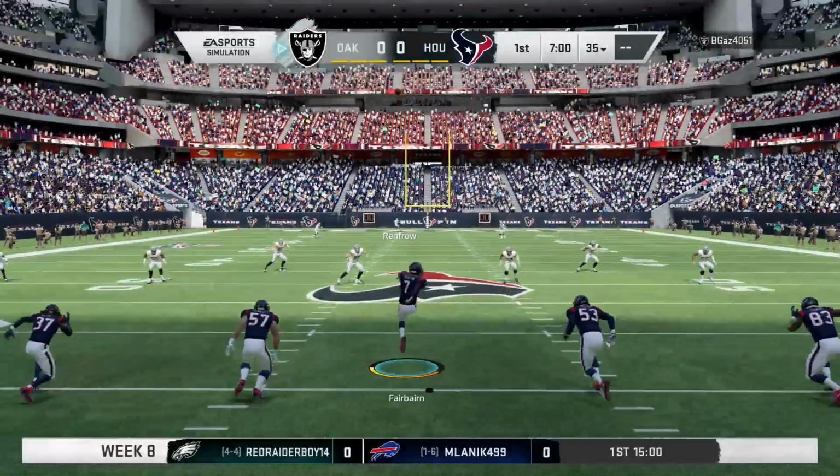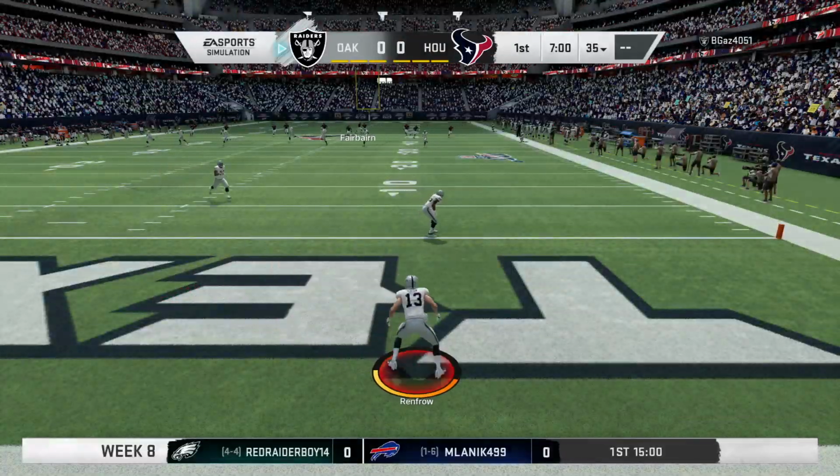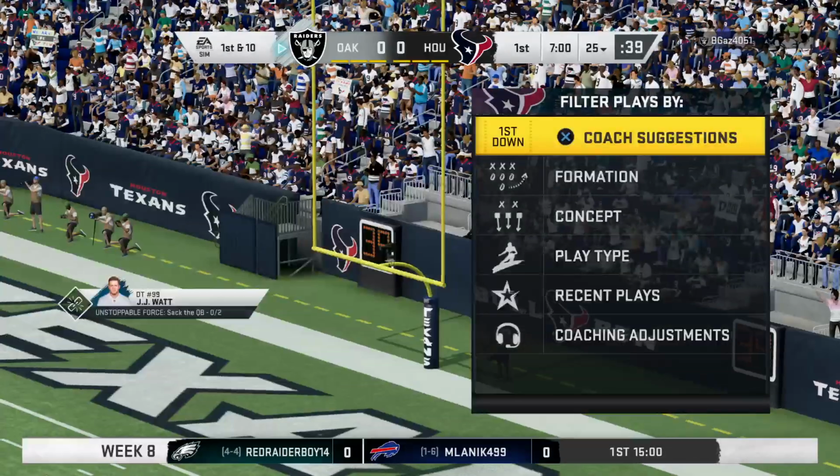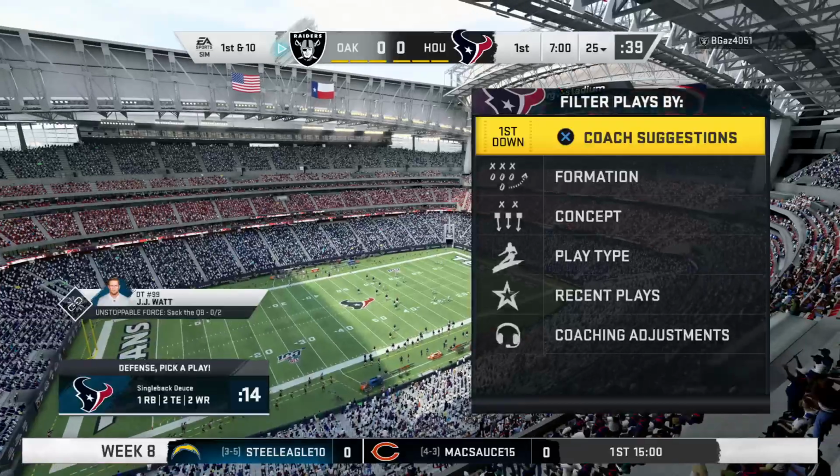Midway point of this NFL season, and we're underway on EA Sports. And this will be a touchback as that sails over the end line.